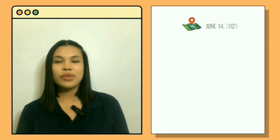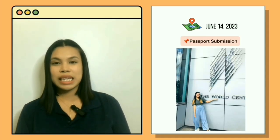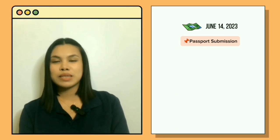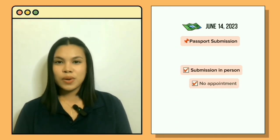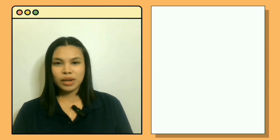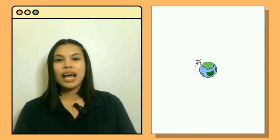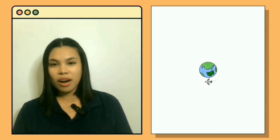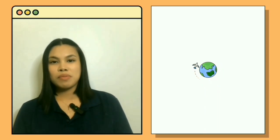June 14, 2023, I submitted my passport at VFS Manila. So, mas pinili ko mag-submit in person para mas mabilis ang proseso at sigurado ko na accurate lahat ng isusubmit ko. Sa pag-submit, di na kailangan ng appointment. As long as you receive the PPR, pwede ka na mag-walk-in sa VFS to submit.